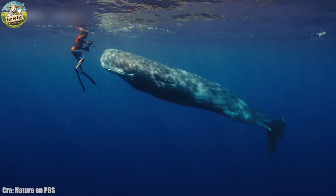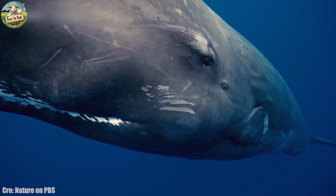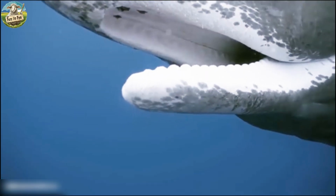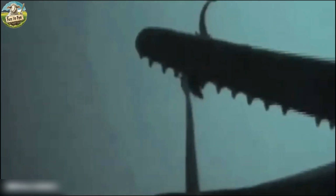Toothed whales like sperm whales, orcas, and dolphins have sharp teeth that make them effective hunters. Unlike baleen whales, they actively pursue their prey. Sperm whales are known for diving deep to hunt giant squid.